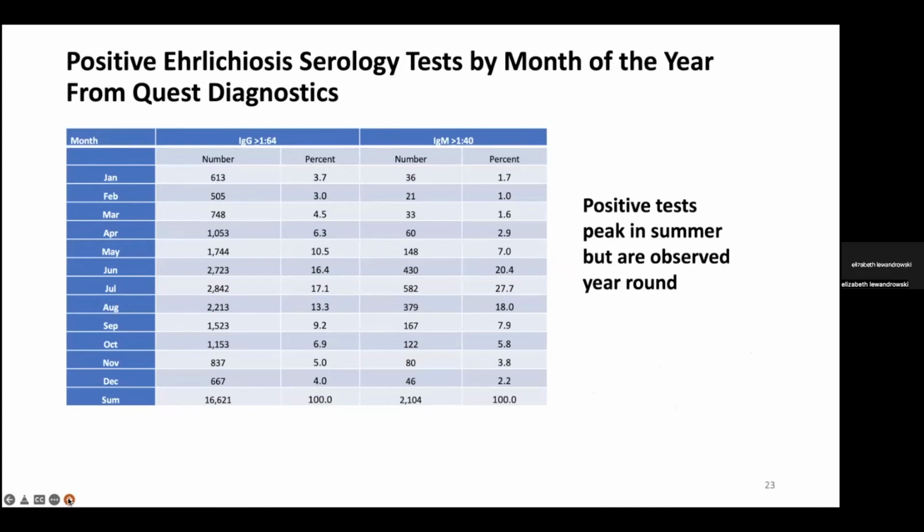This table shows positive Ehrlichiosis serology tests by months of the year. Summer months are the peak season. You can see June, July, and August. However, positive results are observed through the year.